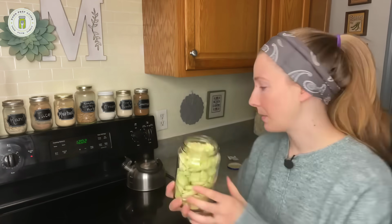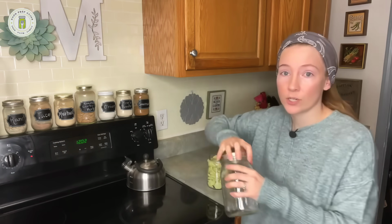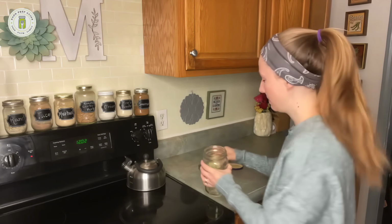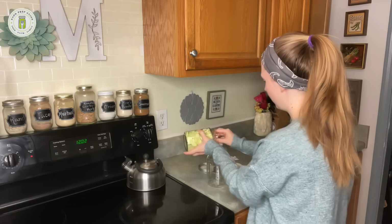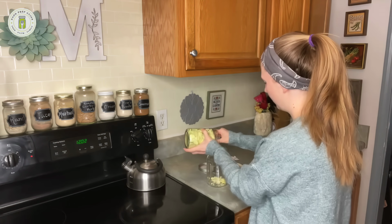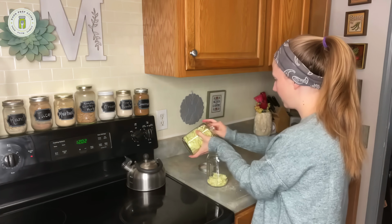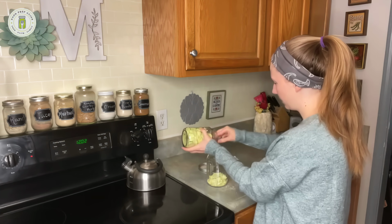Let's talk about all those times that we clean out the fridge and throw away a bunch of slimy spinach or wrinkled bell peppers or something moldy that we can't even identify. We've all been there. I certainly have. Thankfully, there is a ridiculously simple way to make food last for months instead of days, and that's with dehydrating.